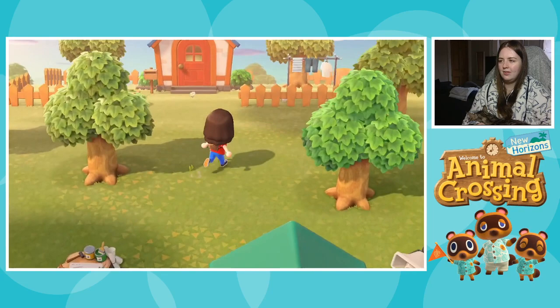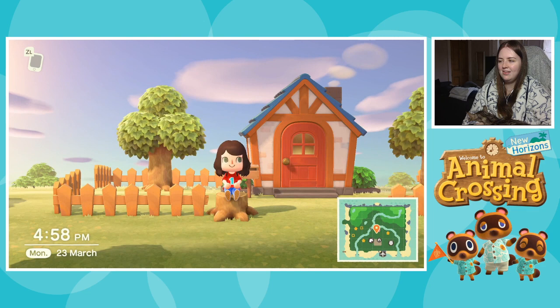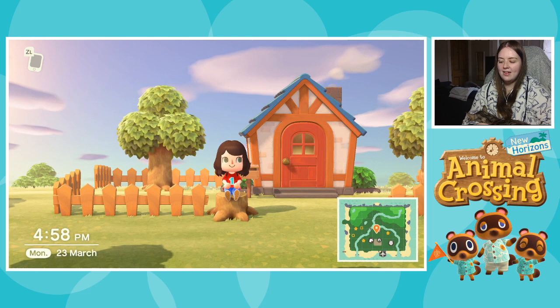So yeah, I think we'll end things off here. We'll sit on the tree stump. There we go. Let me zoom in. Yeah. That looks real nice. Look how peaceful that is. Beautiful. Alright friends, I think that's enough for today.